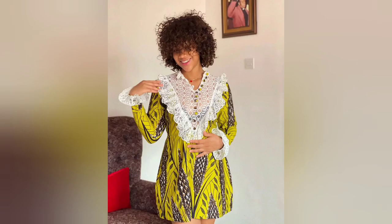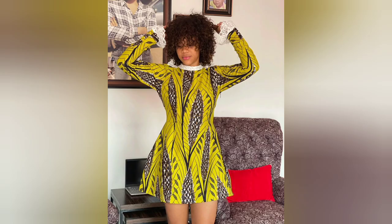Guys, just hold on and watch this particular style. This style, you can wear it two different ways. This lace, you can still wear it, turn it to the back. Like, this is not your regular Ankara shotgun style. This is the second pattern of wearing this particular Ankara gown style.